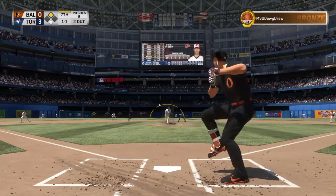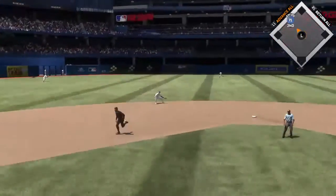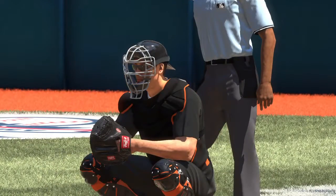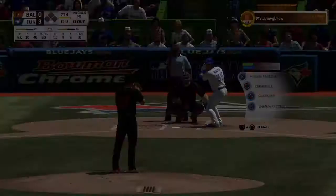A decent lead at second. Here's the pitch. Now a sharply hit ball back up the middle. But this is right to Tulowitzki. Digging in to try it again.